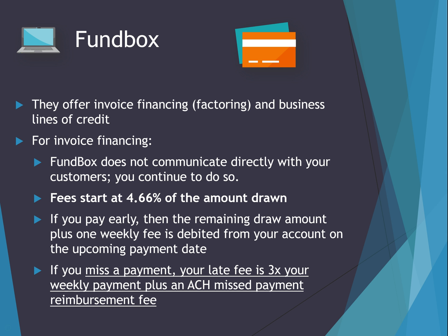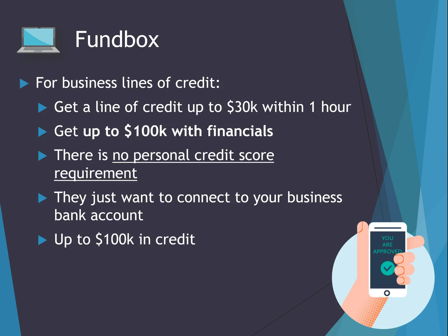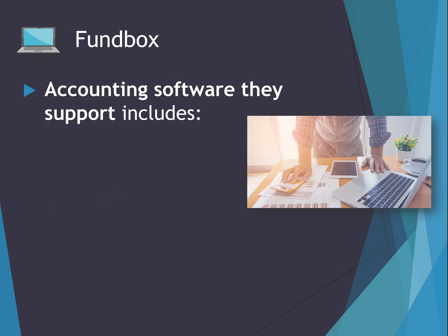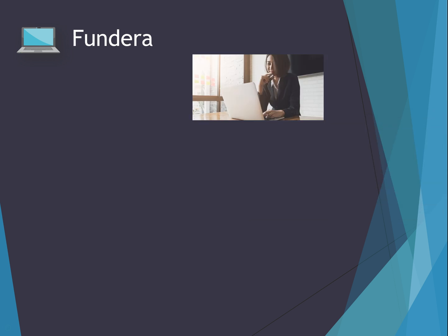missed payment reimbursement fee. For business lines of credit, you can get a line of credit up to $30,000 within 1 hour and up to $100,000 with financials. There is no personal credit score requirement. They just want to connect to your business bank account. You can get up to $100,000 in credit. Accounting software they support includes FreshBooks, Invoice ASAP, PayPal, QuickBooks Desktop, QuickBooks Online, and Zoho.